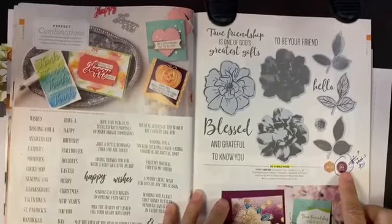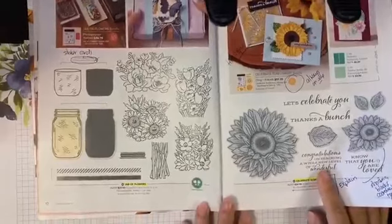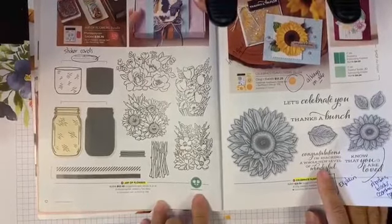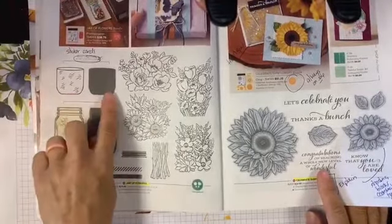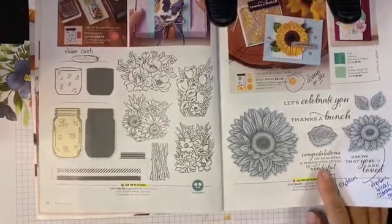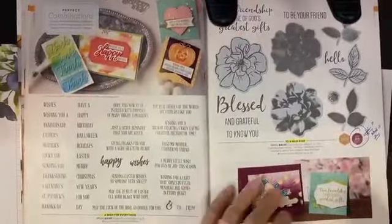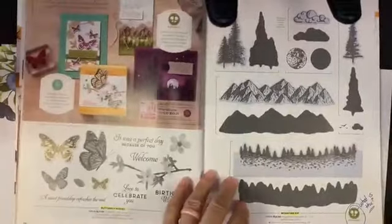So that's what that distinctive icon is as well. And let me back up here for just a second. One other icon I forgot to point out is this reversibles. That means that this stamp can be used on either side of the image. You can reverse it from left to right. So it is what's called a reversible stamp. So that's pretty cool. Okay, so that's something else that's cool and relatively new to us as demonstrators.